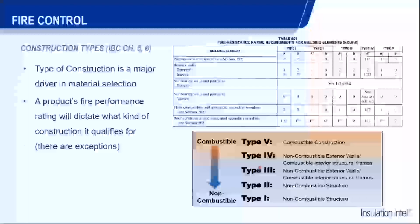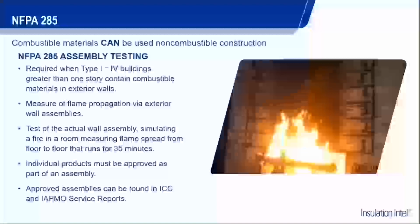This is where NFPA 285 came into effect, for these type 1 through 4 structures, which are designed to be non-combustible. So a test was developed and has been in place since the 80s to basically test the exterior wall assembly to make sure that it is not catching fire and communicating fire from the inside along the outside of the building to adjacent spaces. The test runs for about 35 minutes, and the assemblies cannot catch fire on the inside or the outside of the assembly and transfer that fire.